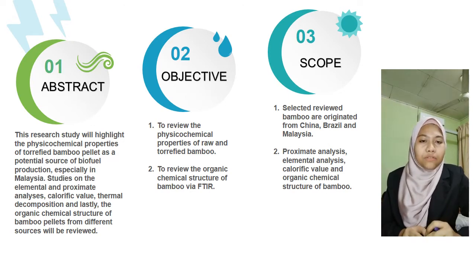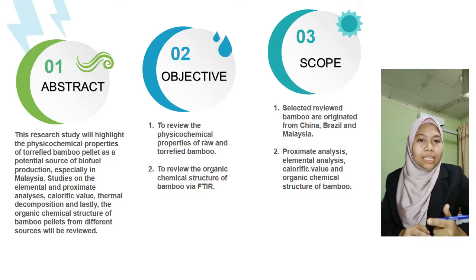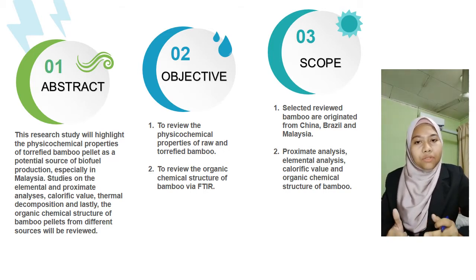There are two objectives in this research project. The first objective is to review the physicochemical properties of raw and torrefied bamboo, and the second objective is to review the organic chemical structure of bamboo via FTIR. The scope of this research is that the selected reviewed bamboo originates from China, Brazil, and Malaysia. And the second one is the analysis done in this research study: proximate analysis, elemental analysis, calorific value analysis, and lastly, the organic chemical structure of bamboo.